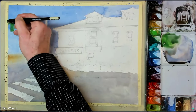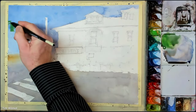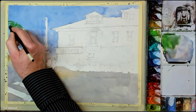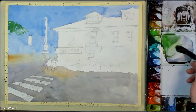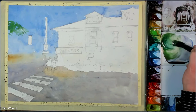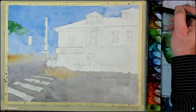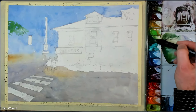And I'm starting for these trees, I'm starting from the outside of the canopy using a flat edge of my brush and just dragging into the center of the tree and leaving just a few gaps here and there where the sky is peeping through. You just go a little bit stronger with this green, bridging green. I should use a bit of burnt umber. That normally for me is quite a nice greenery for trees, burnt umber, but mostly bridging green.